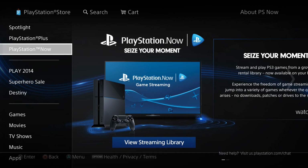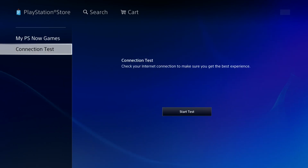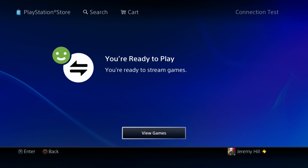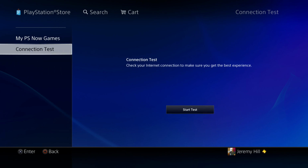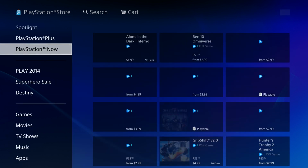So when we go into the PlayStation Now category, we have a few different options here, and the first thing that we should do is just test out our connection. It'll make sure that we get the best quality streaming experience possible. So if Sony determines that your connection is good enough to run PlayStation Now to its acceptable potential, you'll get a little screen right here. For example, it says I'm ready to play and I'm ready to stream games. I'm plugged directly into my router. My internet speeds are maybe about 20 megabits per second up and about 40 or 50 down. So that's what I'm working with.